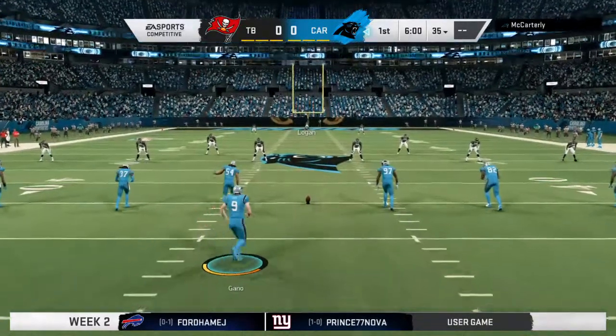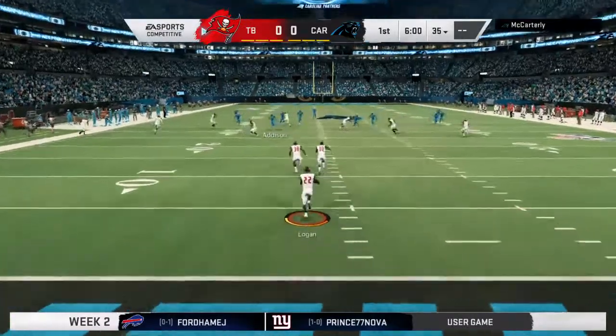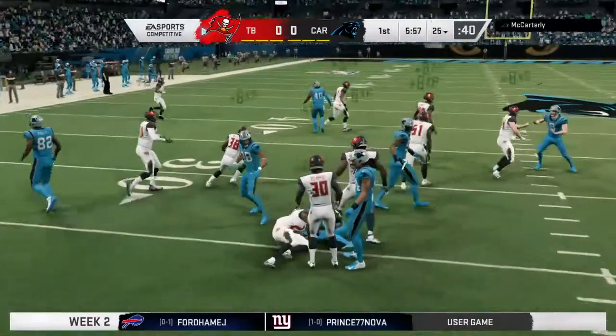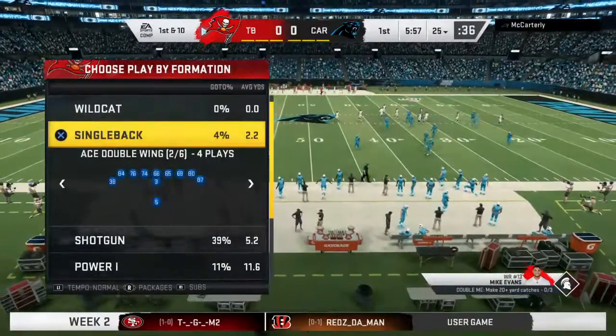2-1 loss team set to lace it up. This ought to be fun, and we're underway on EA Sports. This will be taken in at the 1. And not a bad return here. He gets it out to the 25-yard line, at their own 25-yard line.